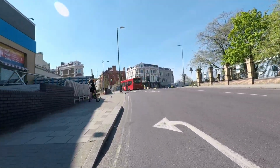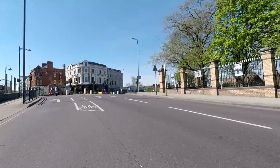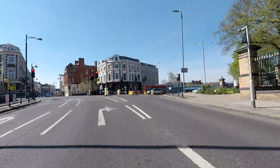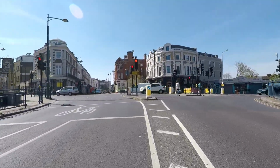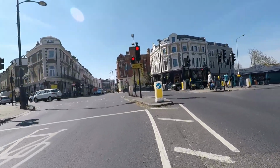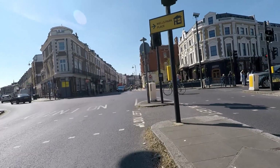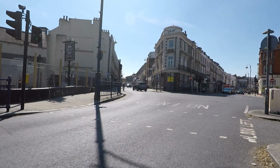Coming up to Crystal Palace High Street, and the parade is to the right, which is where I'm going to go. On the left we've just passed a pub which had music for many years, and ahead, slightly to the right, is another pub which I've been to. And both of those are very pleasing buildings, to my mind anyway.